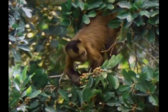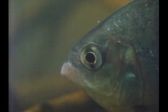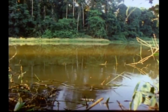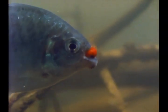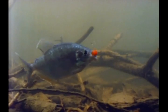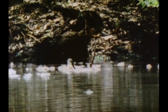The trees are loaded with fruit, but the rivers which flood around their trunks carry little food. A piranha lurks in hiding. This notorious meat eater will also consume large amounts of fruit. And with a little help from a spider monkey, adequate supplies are always available. Later, like the birds, the piranha will migrate hundreds of miles, passing undamaged seeds along the way. Daily, through a cycle of basic interactions, life is dispersed throughout the most complex forest on Earth.